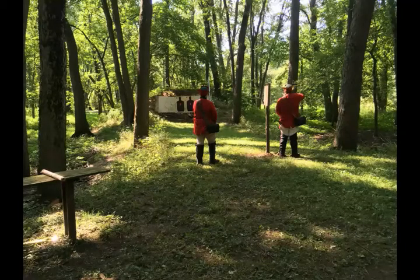And then, like I said, they also had reenactors, and they also had musket shooting. And so these two guys are shooting Revolutionary War or before era muskets, which was interesting. Boy, were they loud, I'm telling you.